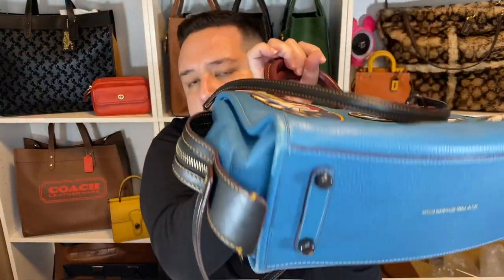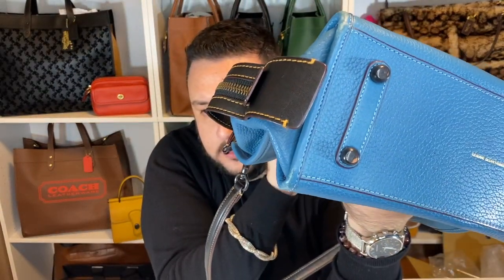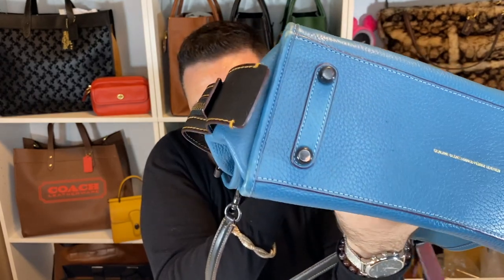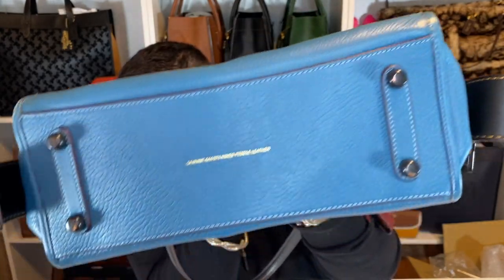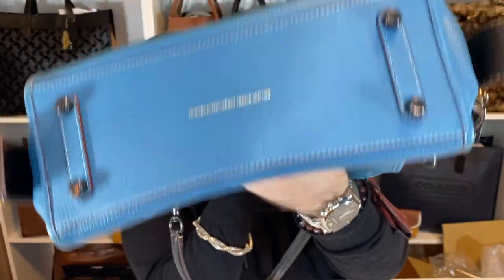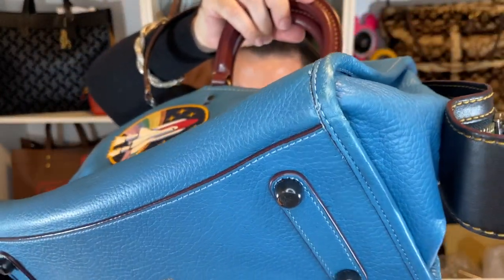And like I said, you guys, this bag is definitely pre-loved. But the price that I paid for it totally justifies its condition. And I am going to get this all done up.